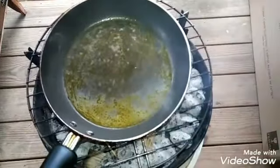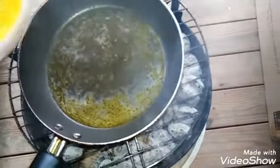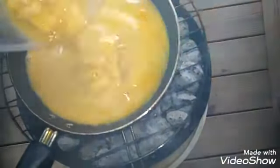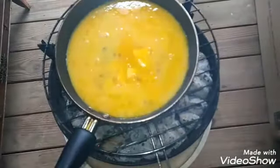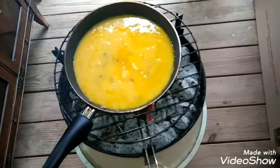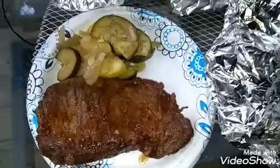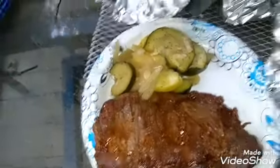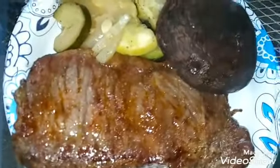All right, time to pour the fresh chicken eggs, fresh from the coop. Time to pour those in. And that's cheese. We have cheese already in there. Add it to the eggs. Oh yes, portobello mushrooms, nice and steamed. Got some steak sauce.